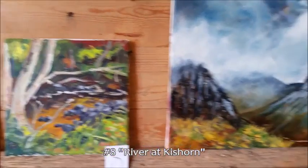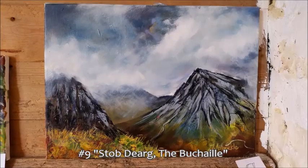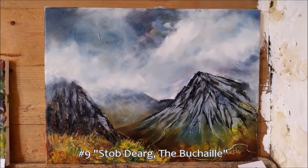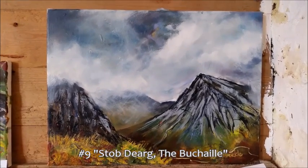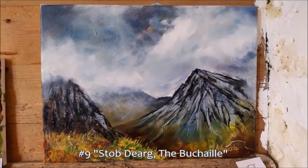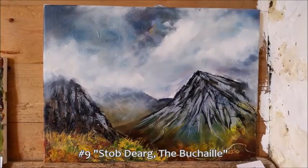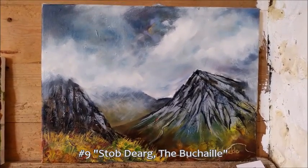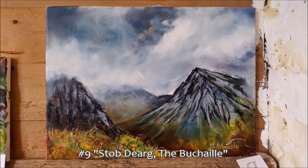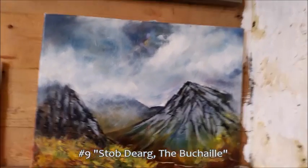There we go. Number 9. You might recognise this hill on the right. It's the Buachaille Etive Mòr that stands guard between Glen Etive and Glen Coe, and it is a viewpoint of it that you don't normally see because I was up the hill just to the east of it, Binnein... I don't know if my pronunciation is right there. But that's what that one is. It's oil on canvas, unframed, number 9.